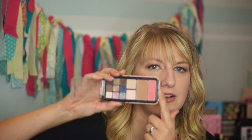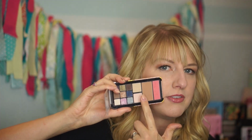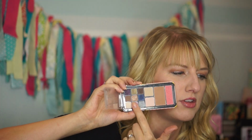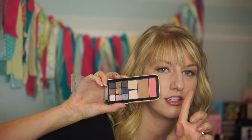For a palette, I have kind of an all-in-one. This is the little mini chocolate bar palette. They came out with these a couple years ago. They are supposed to be like phone cases, but it doesn't fit my phone because I don't think this is for like an iPhone 4 or something. But this is a great little palette because it has pretty much everything you could need. It is a little tricky to get into the individual colors, but you've got some basic colors here. You've got some shimmers over here and a few pops of color. You've got a bronzer, which actually is really nice. This is a nice bronzer.